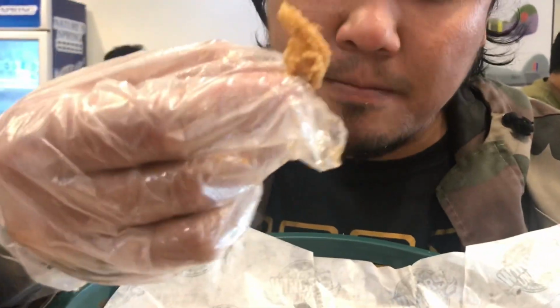Okay, guys. So I'm down to my last piece and at least skin, crispy skin. This is my 82nd piece. So 82 pieces of crispy fried chicken wings. But we ordered more than 82 because my wife ate at least 10 or 11. I ate 82. I love chicken.